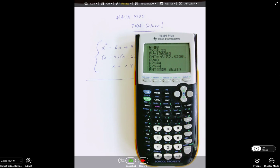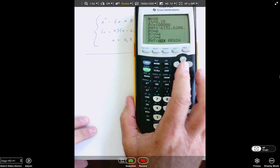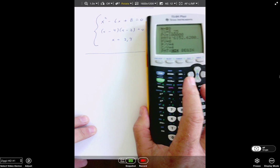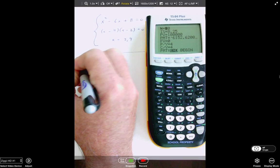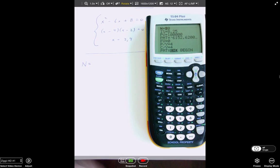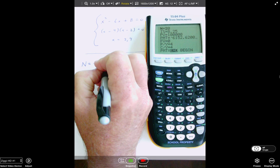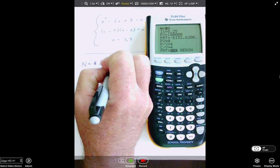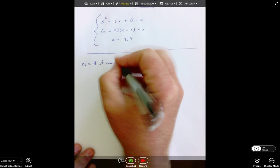When you get TVM Solver, you get a lot of different options. First of all, I want to go through what each and every one of these means to you. The first thing we see is n equals. This is the number of compounding periods. I'm running out of room, so I'm going to take this away and I'll bring it back.